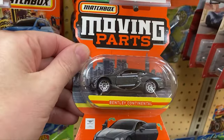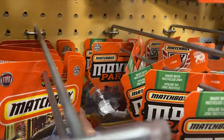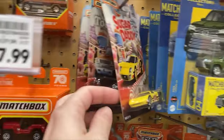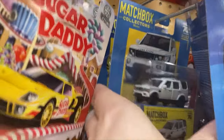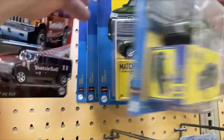Matchbox. I swear some of the Matchbox castings are the same as Hot Wheels. I see a lot of that I think are repeats. A Bentley Continental. That's very cool. Bentley. Oh wow. Bentleys are not popular. Tesla Roadster. Bentley. Range Rover. The candy cars for $1.50. I've already shown you these Matchbox. Lexus. Z. Range Rover. Panel van and a 3000 GT.